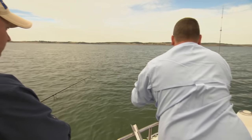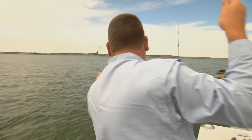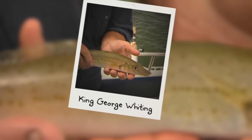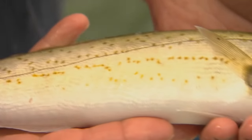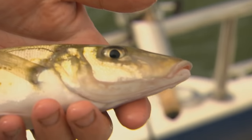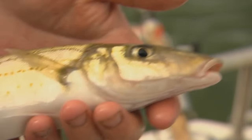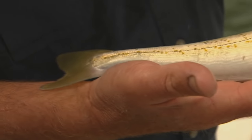That's a whiting, for sure. Oh, whiting master. Bring him in, that's a nice fish. It's a King George whiting. These guys are absolutely beautiful fish. It's just a beautiful pattern. These guys are a little powerhouse. If they grew to 10 kilos, we'd be fishing for them with 50 pound gear. And Lofty's on in the background there.